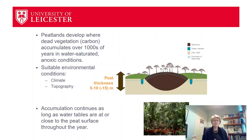And that accumulation of organic material, and remember that that's not just organic material, it's carbon, because vegetation is about 50% carbon by dry weight, and hence peat is also 50% carbon by dry weight. That accumulation of peat and of carbon will continue as long as the water tables are at or close to the peat surface throughout the year.